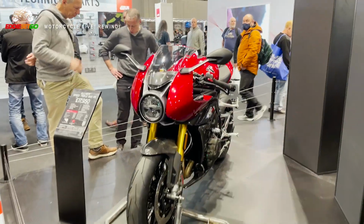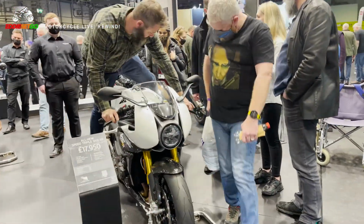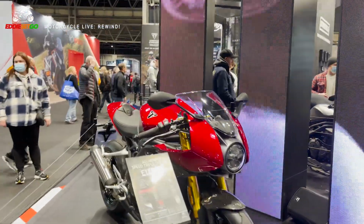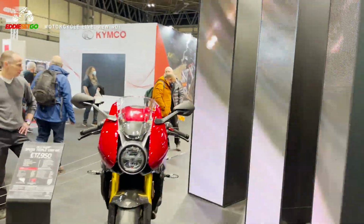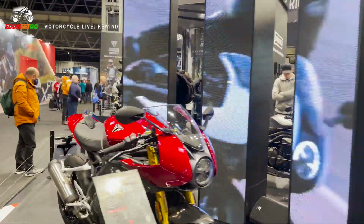Yeah, I've just put my leg over the 1200 RR. Obviously it's very busy, there's a lot of people queuing up to sit on this bike. Yeah, it feels super aggressive. I'm going to say it feels actually a little bit more comfortable compared to the Thruxton, which also has those signature drop bars. Just feels a bit more comfy than that. So I'm really excited to try and get my leg over one of these next year.